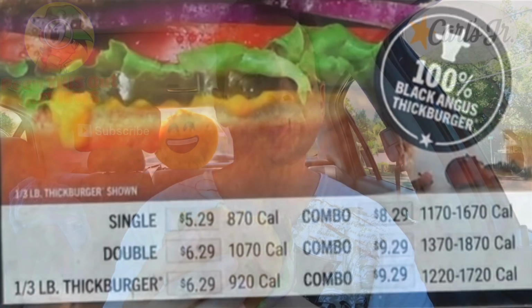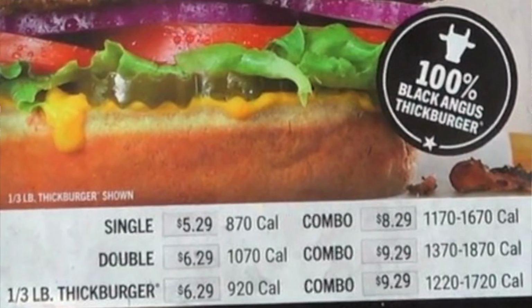I mean, they do have a smaller version with a single and a double, but they're the thinner patties. You got to do the black Angus beef third pound, guys. It's the only way to experience pretty much any type of Carl's Jr. burger, and this one is easily something to experience. I can see why this is so popular. 14 years this has actually been around, coming back on and off, and I see why.